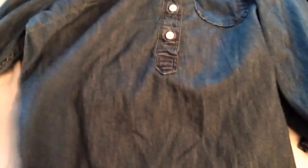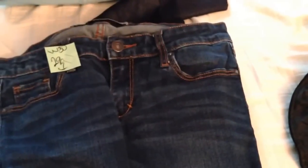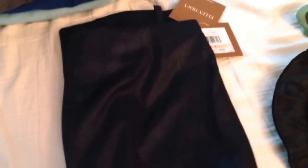And next I got this Gap. It's like a long denim shirt that you can pair with some black leggings. I got this for like $2. And I got some Abercrombie & Fitch skinny jeans for about $2 as well. And I got these pants when it was 50% off, so it was $5.99. I got for $3 with original tags. I think the original price on this was like $89 for these pants, and they're Ellen Tracy like dress pants. So I got those for $3, and they have like a little sheen to the blue coloration in them.